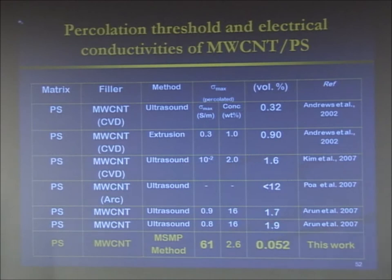Okay. So when we compare the multi-wall nanotubes for this method versus other methods in the literature, first of all, what we see is that our percolation threshold is by far the lowest. But on top of that, in terms of the maximum conductivity that's achieved, it's also about two orders of magnitude higher. So we can get a lower percolation threshold, and at the end we get higher conductivity as well. So it's really quite a nice result.